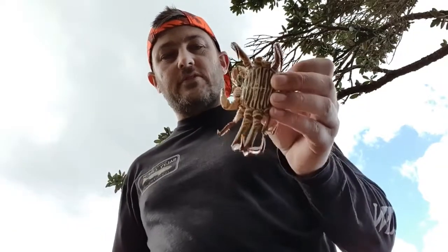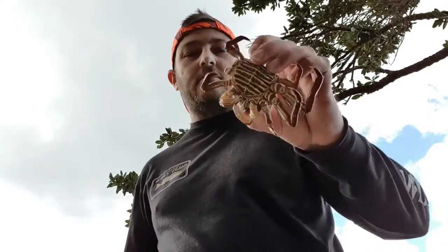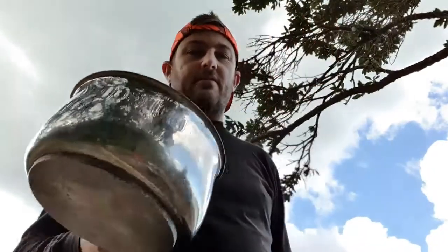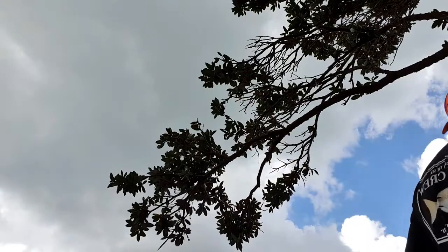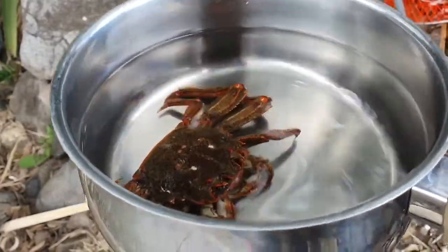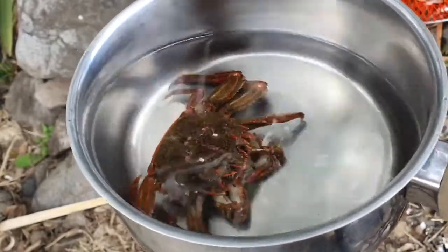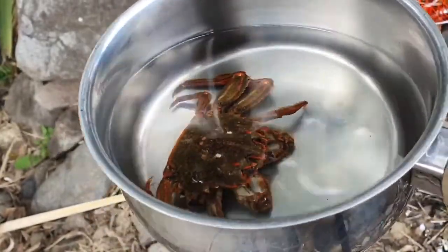At least he's not too small. He is pretty small, but there'll be a bit of meat on him. Yeah, I'll go get some salt water. I'm going to boil him in salt water from the sea. It's the best way to do it. Here we go, is our salt water. Looks clean as. Makes the crab look a bit bigger too, eh? We'll get it boiling anyway.